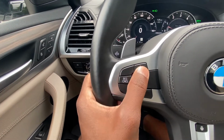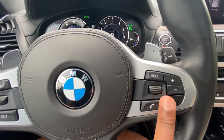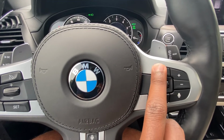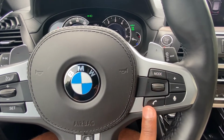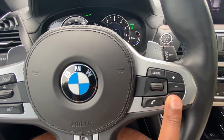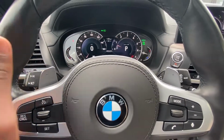And here we have our cruise controls. And then over here we have our volume controls. We can toggle through the radio stations between Apple CarPlay, satellite, FM, AM. And then if you have a music collection, you can toggle that as well. And then you have your Bluetooth controls. And then, like I said earlier, the paddle shifters.